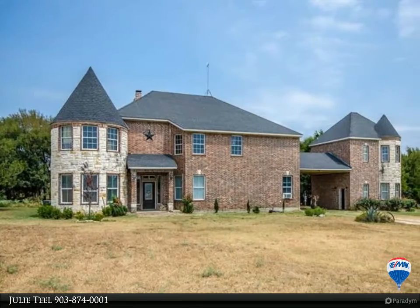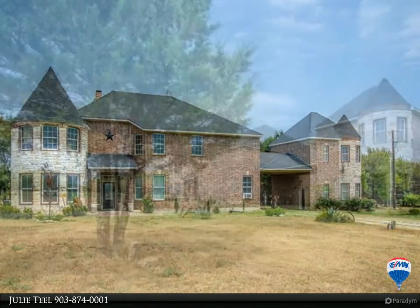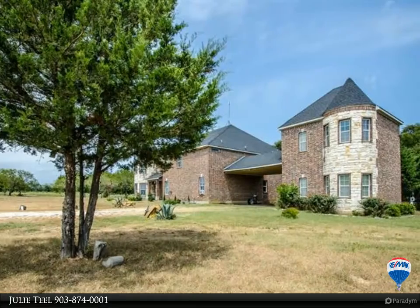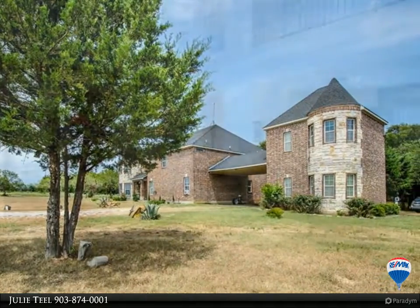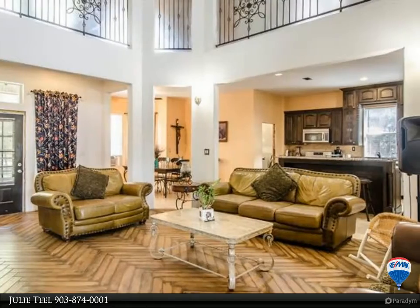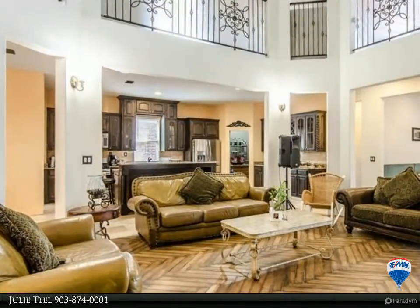Stunning secluded property sitting on 16.61 acres, waiting for your finishing touch, giving you the space and peace you are looking for. Downstairs features a large living room with a stone wood burning fireplace. The kitchen is complete with granite countertops, stainless steel appliances, a large island, breakfast bar and two dining areas.